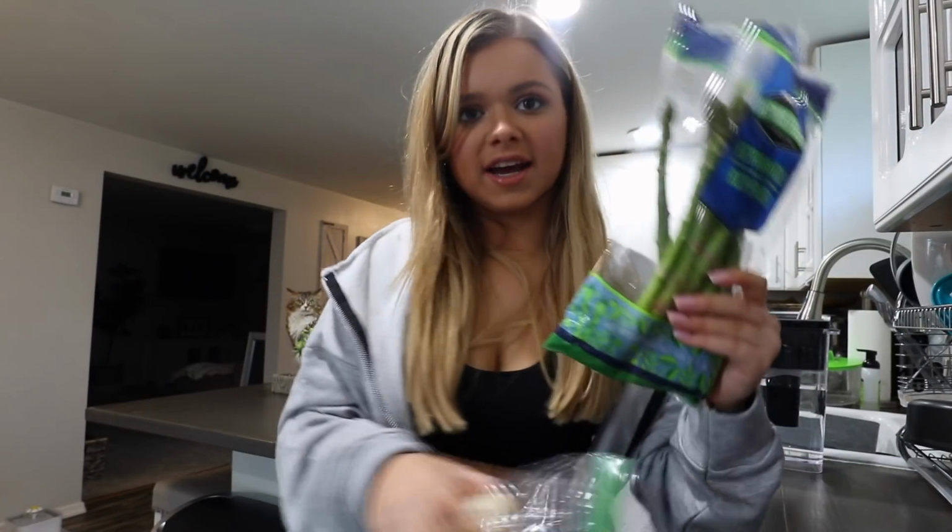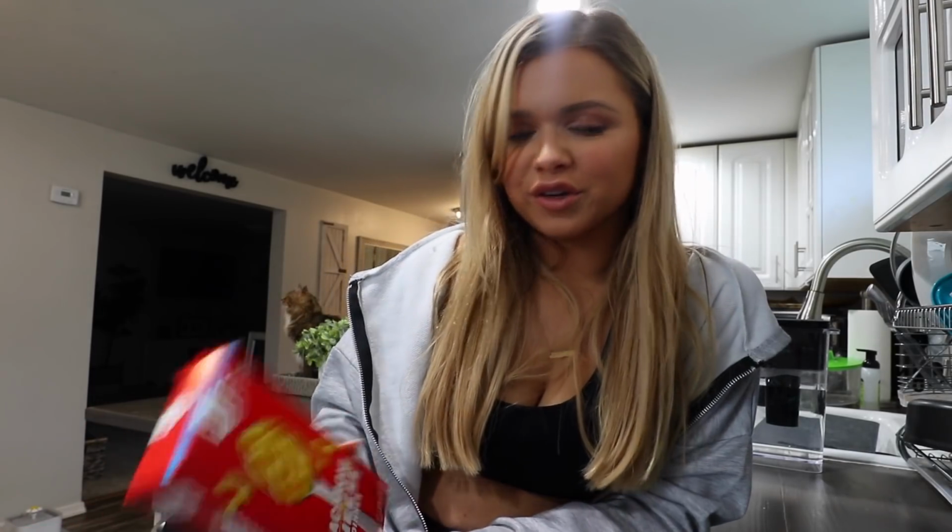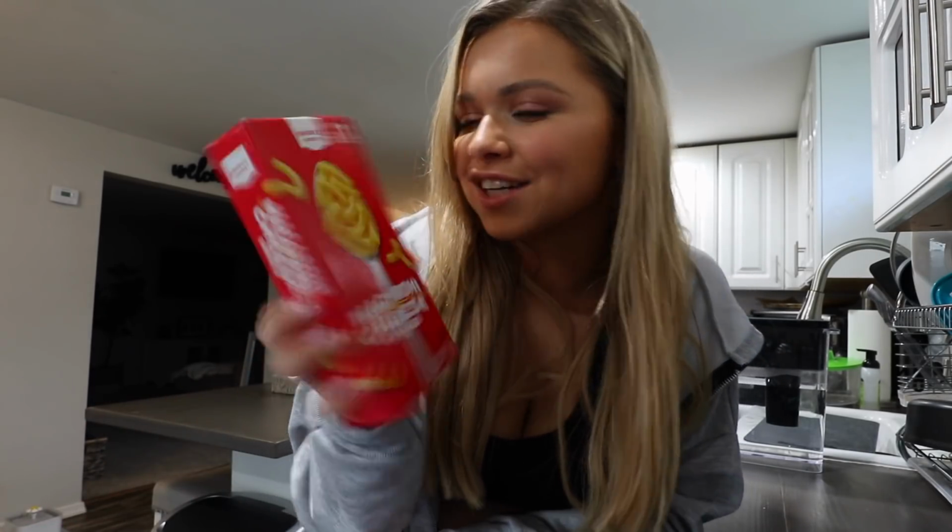On the side, we're just gonna have some asparagus and grilled onion. I don't have that much asparagus left because I used some of it for a different recipe, so we're just gonna have some onion with it, like grilled. I'll show you, I'm gonna put it on a skewer. And then since we're just having grilled chicken and veggies, I figured we can treat ourselves with a little mac and cheese. What's a barbecue without mac and cheese?